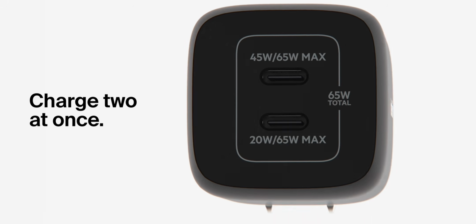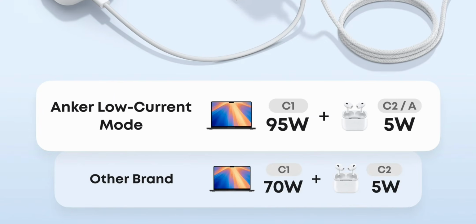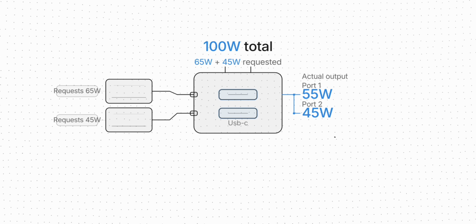A multi-port charger that says 100 watts almost never gives you 100 watts on every plug. That's the total maximum. 100 watts shared across 2 ports isn't 100 watts each. It's 100 watts total, divided however the charger decides. And the charger doesn't know you're in the middle of a video export.